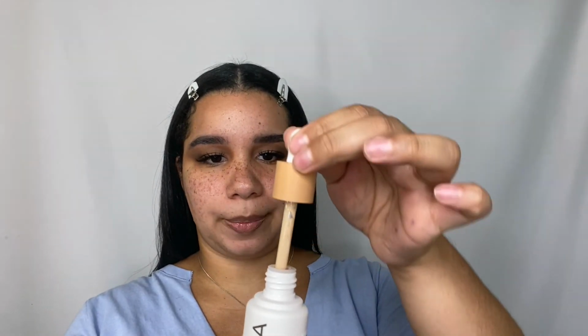The product comes with a dropper like this, and this really is giving me serum vibes with the little dropper. And for the sake of this video, I'm gonna go ahead and just use my hands. So the shade that I have is called Paloma, and I immediately see that this is super sheer. I'm putting this on and pressing it into the skin. It does feel really hydrating and light.